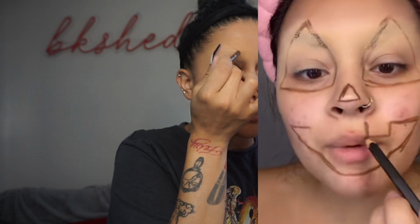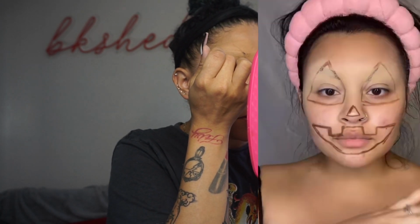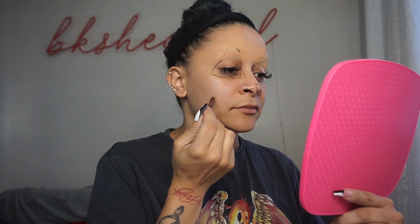Oh, no, go upwards, because here I am messing up my blocked out brows. Okay, hold on. Let me just say really quick, friends, I know that my triangle on my nose is upside down. Just bear with me. I'm going to fix it later. And stop focusing on the negative.